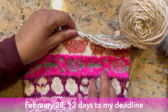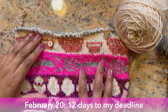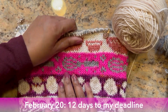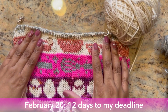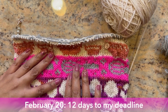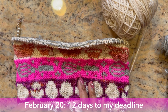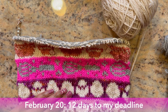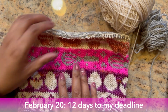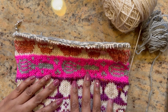So today is February 20th, and I have an update on my Baking Doodle Cowl. Yesterday we ended up at the whisk portion of the cowl. It looks a little wobbly. Not wobbly. My tension is pretty decent, but this is doing this because this is superwash wool, and if it was bare wool or natural wool that was not treated, it would meld together better. That's why we're getting these little lumps and bumps, but it will block out. I am not worried about it in the slightest.